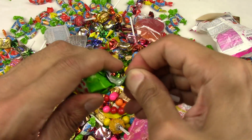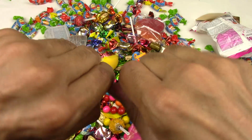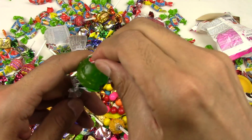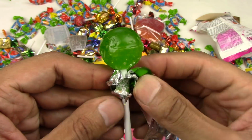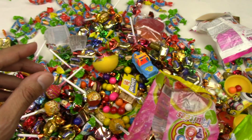The green one must be the yummiest one. You know how I feel about green. It's the yummiest. I gotta get my green on. My green lollipop. Wow, such a yummy looking pop. It's gonna be a yummy party in my tummy. Look at this pop. It's so yummy. I'm gonna try it.